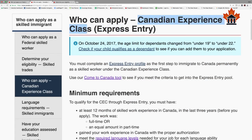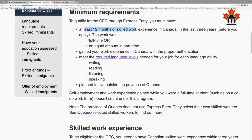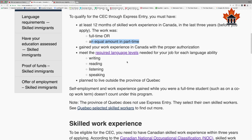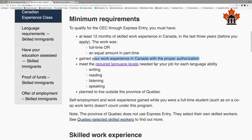It's the Canadian Experience Class. And it's just like the name says, you have Canadian experience. So at least 12 months of work experience in Canada. And in this case, it's in the last 3 years. It has to be full-time or an equal amount in part-time. And you have to have been working legally in Canada, so you can't be illegally working, and meet the minimum language requirements. So I'm not going to go into too much detail with this, but if you're in Canada, you've got at least a year of skilled work experience and your language meets at least the bare minimum.